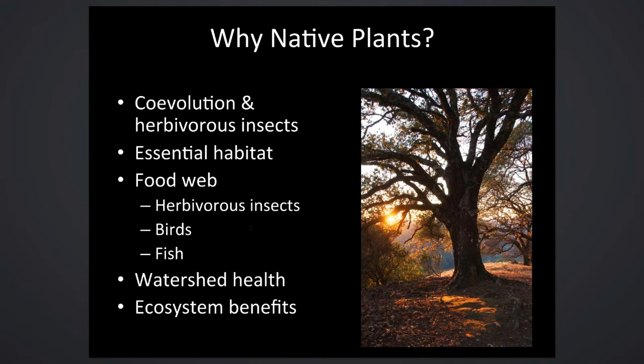So those 800 insects are just the ones that are eating the tree, and they're eating every part of it. The roots, the bark, the cambium layer, they're boring into the heartwood, they're eating the leaves. But we don't really notice them. What we notice are the birds.